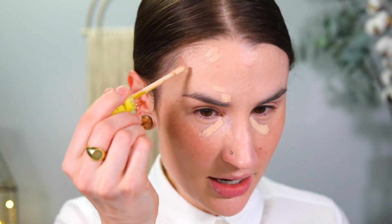So I'm going to use my Kosas concealer. I feel like it very well mimics the dry down and the finish and the consistency of that Typology skin tint, but it's higher coverage. I will never be over this concealer. It's just such a good concealer.